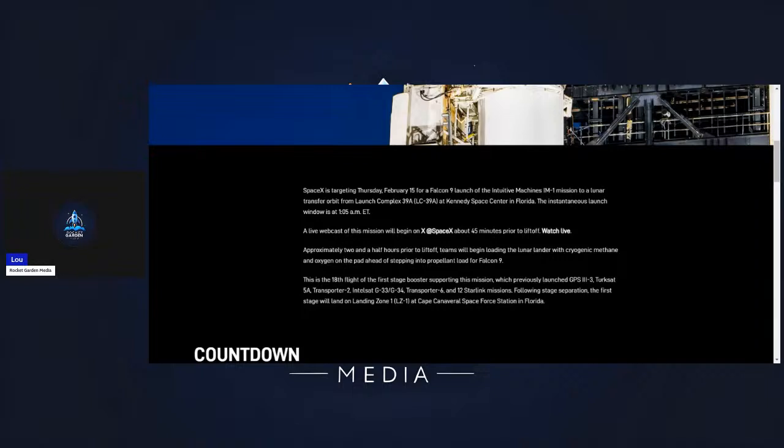LC-39A, or Launch Complex 39A, which has some historical significance. It was the Apollo mission launch pad. It's one that SpaceX won the bid and the contract for, and it became famous for the Apollo missions. So it's almost fitting that they are taking the commercial payload back to the Moon from the same launch pad that took astronauts to the Moon for the Apollo program.